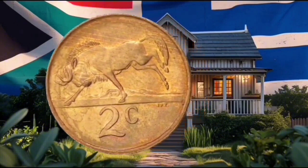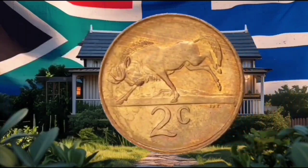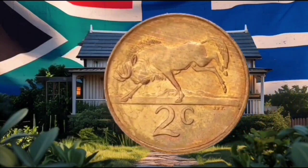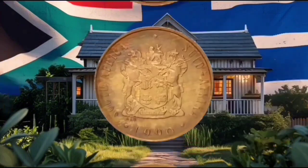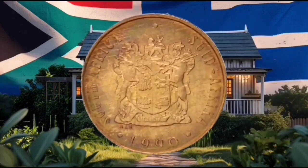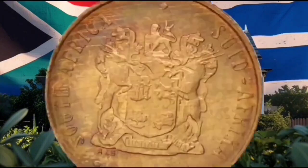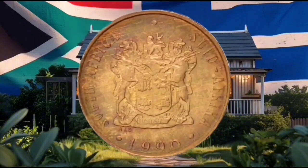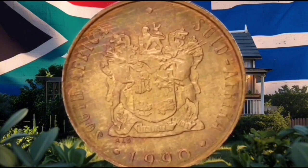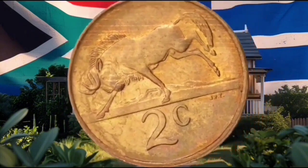Now, let's talk about value. In standard circulated condition, the 1990 South Africa 2 cents coin might sell for just a few dollars to coin enthusiasts. However, in flawless, mint state condition, its value can rise dramatically, especially if certified. Some online auctions and private collectors have listed such mint coins for hundreds or even thousands of dollars depending on demand and certification. In extremely rare cases, where error coins or extremely high-grade examples are involved, values as high as $2 million have been claimed.